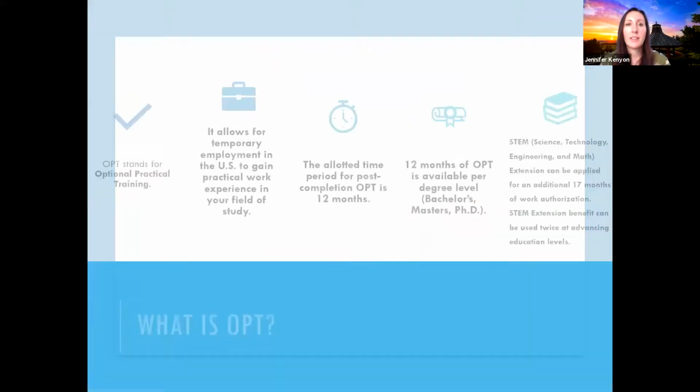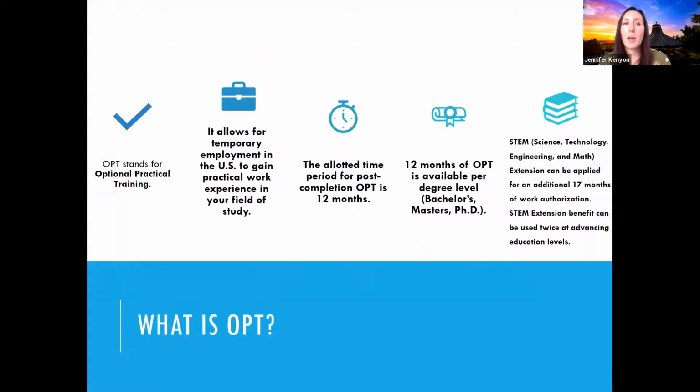The reason most of you are here today, I think, is to talk about OPT. So OPT stands for Optional Practical Training. It allows for temporary employment in the US for you to gain experience in your field of study. For most majors, you're allotted 12 months of OPT.